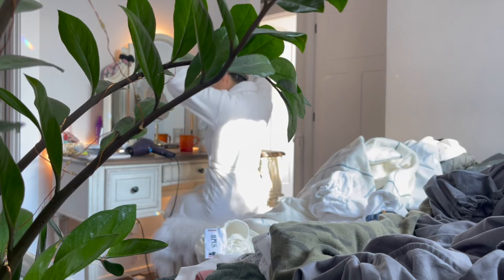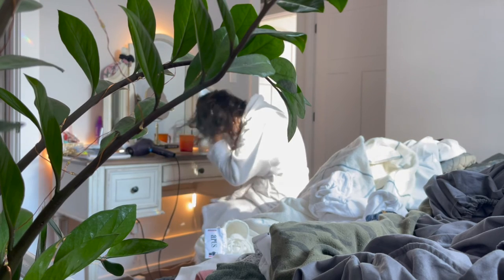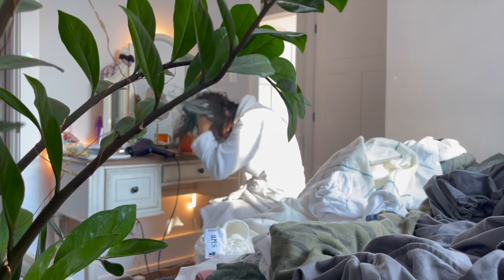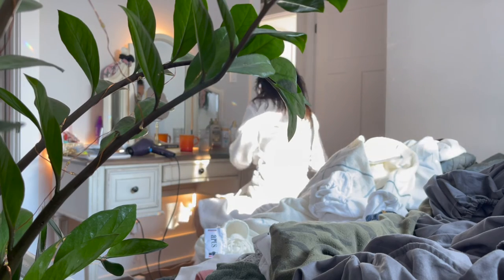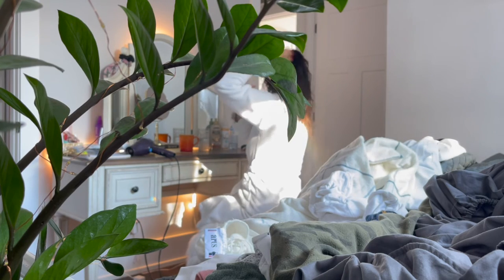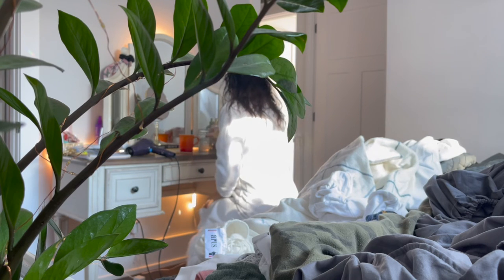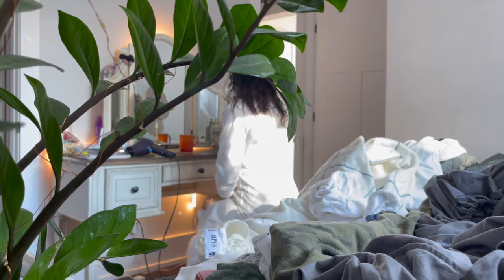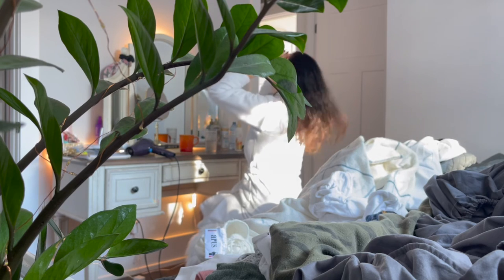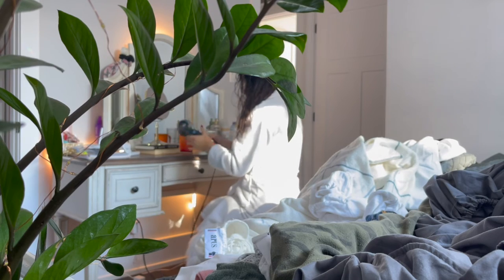Okay, I'm gonna pop this off and give it just a little shake. Just putting in a heat protector. Here we go.